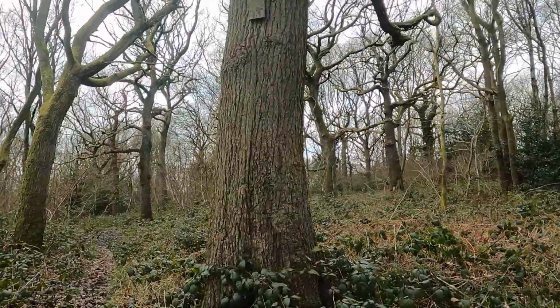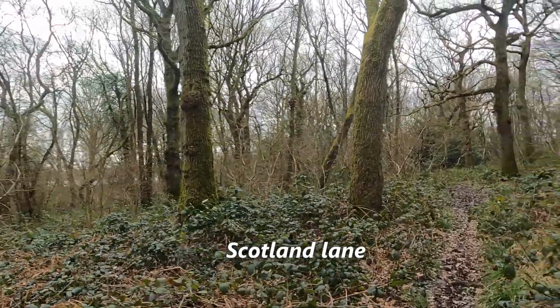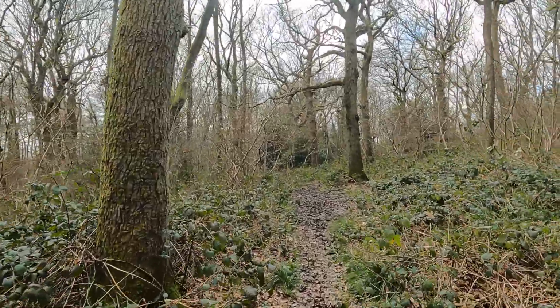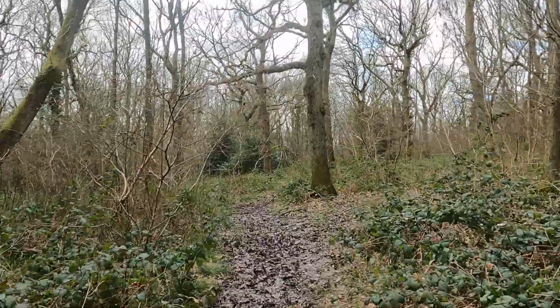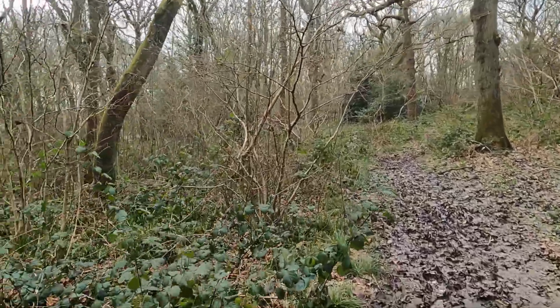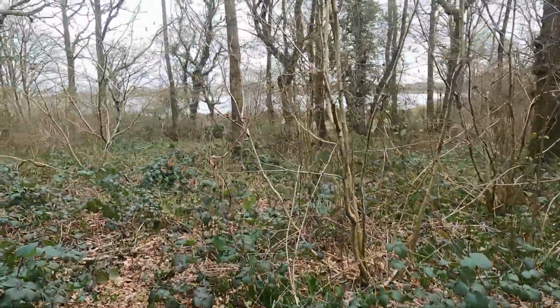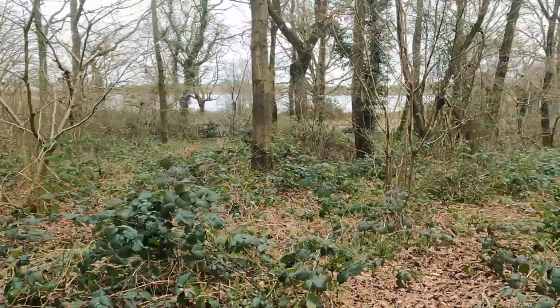Right, I think we'll try and get back onto the main road and get down Scotland Road, and then we'll try and get to the church from there. See if there's a way to get out down here somewhere. Yeah, it's quite muddy here as well. Let's see. Path here, might take this and see if it will lead us back to the road. I think this will actually, to be fair.